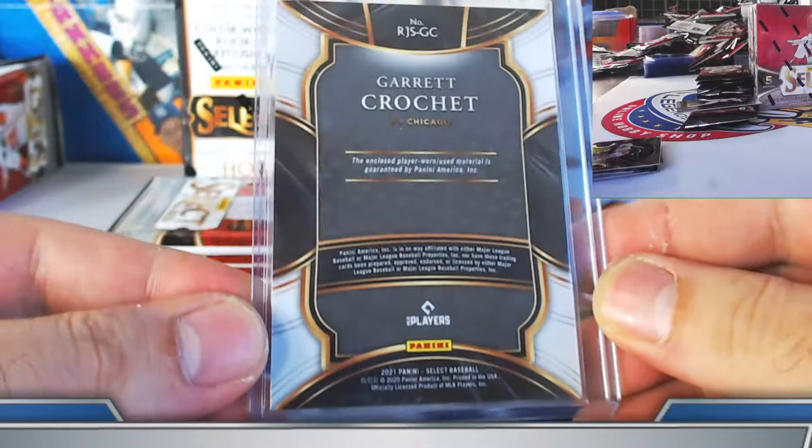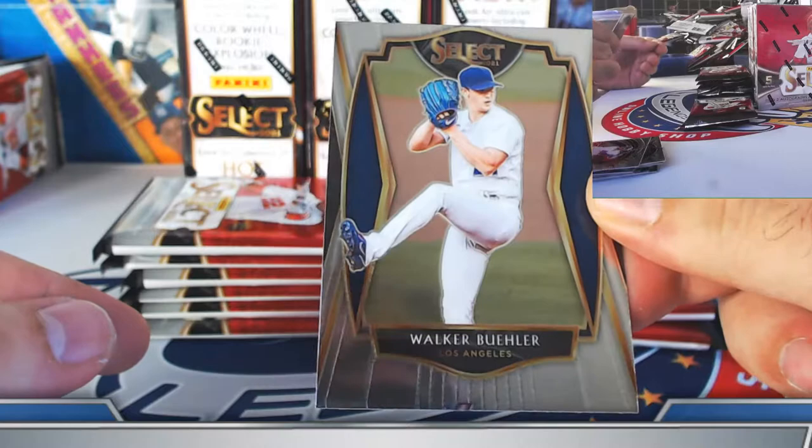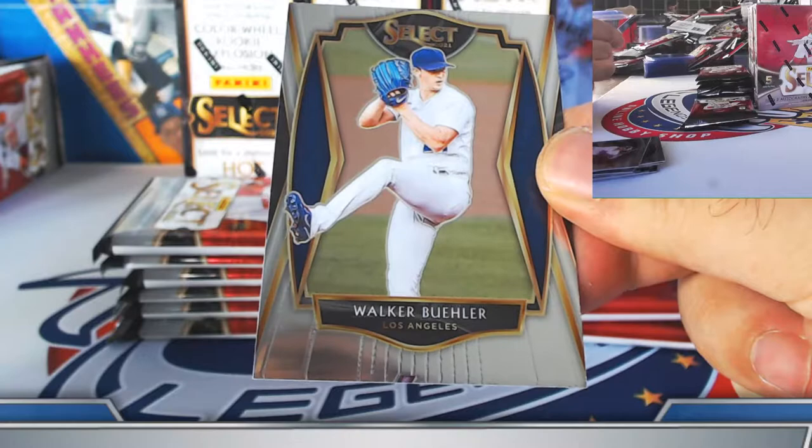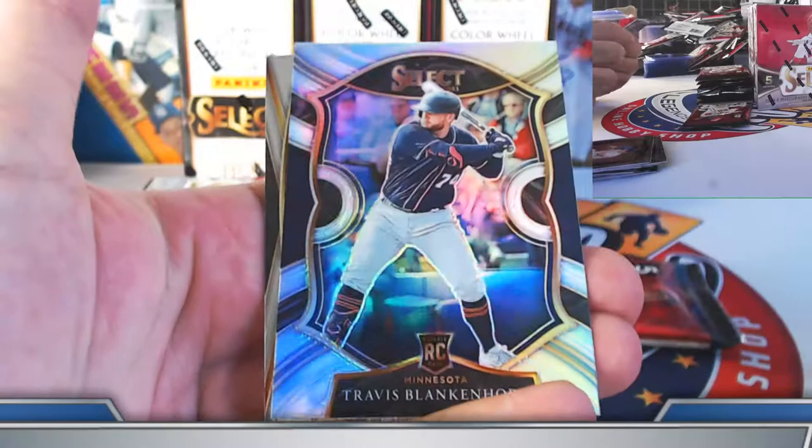Joey Gallo, Stars insert. Whoa. Bueller. A little OC on this one. Got a piece of somebody's bat on the next card there. Okay. Yeah. Occasionally we'll see some miscuts like that. Blankenhorn, Silver Prism Rookie.